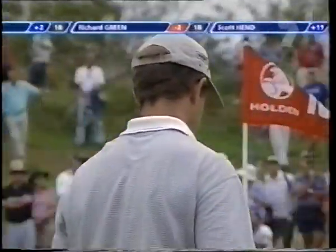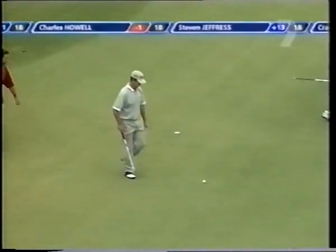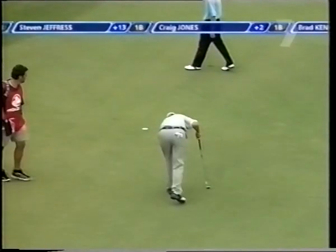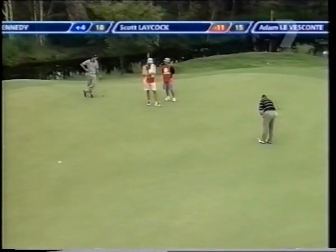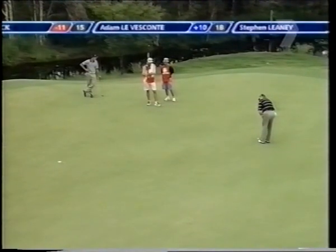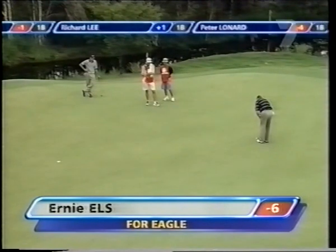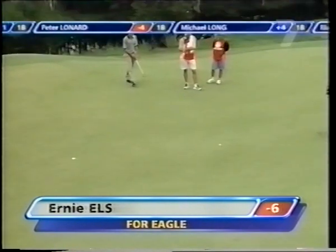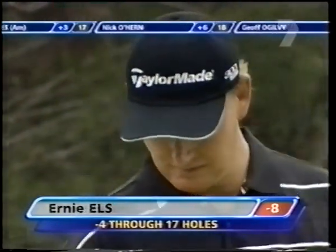Well, it's one of those shots that maybe earlier in the week would have been played with a little lofted club, a little chip and run. But that was the right shot there. So another door opening. We'll go ahead to the 17th. And Ernie Els, who's finishing so well, bound to make a birdie. But can he get an eagle? He can. Right in the middle, travelling a bit. Five threes in a row. Five under par for the last four holes.